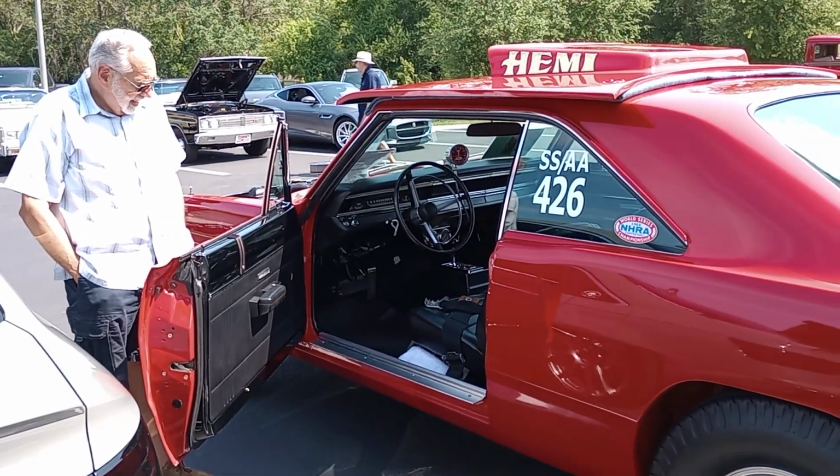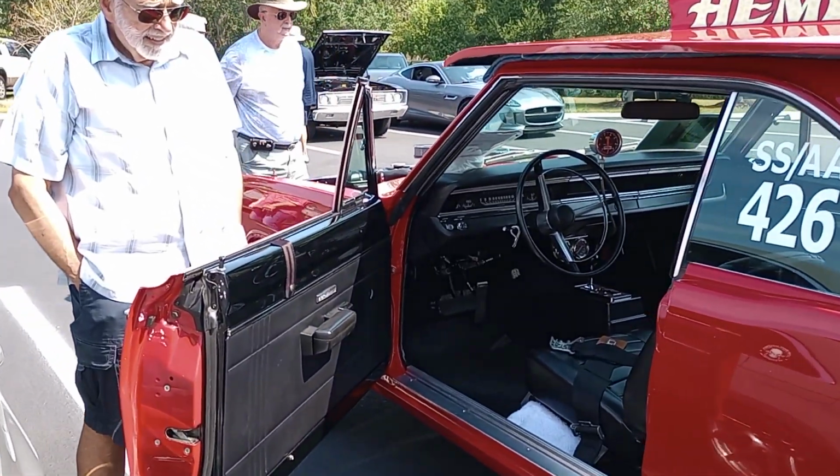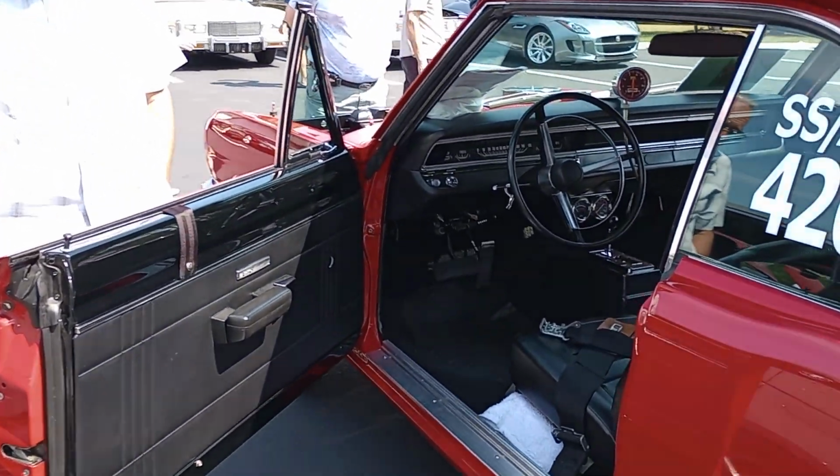Okay. And I have to hand it to you. This car is immaculate, my friend. Thank you. Very nice car.